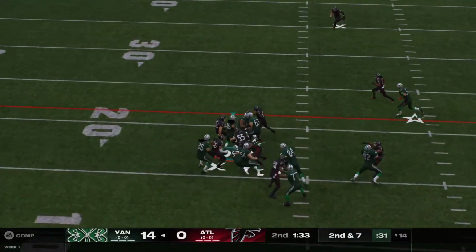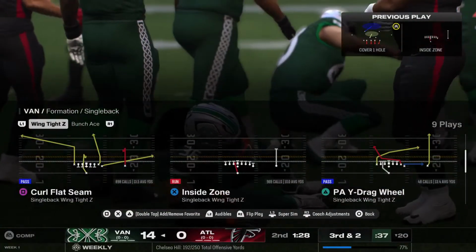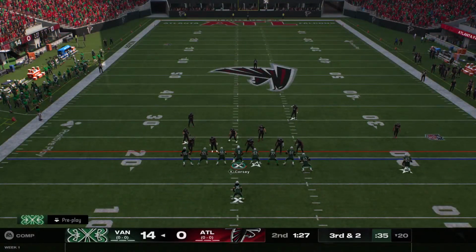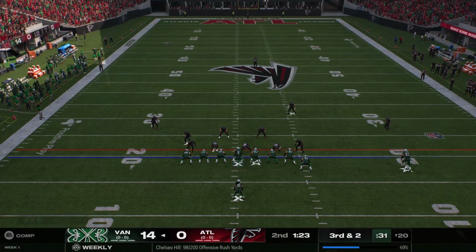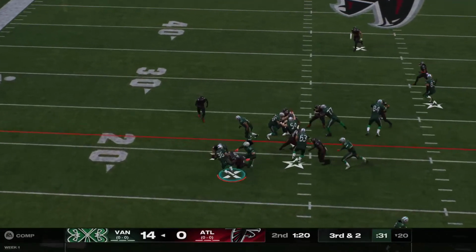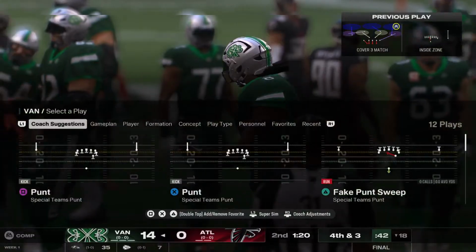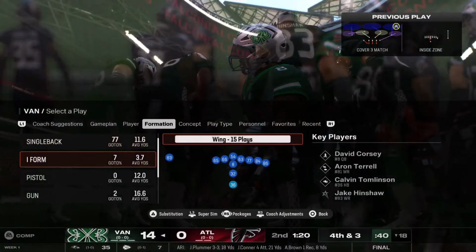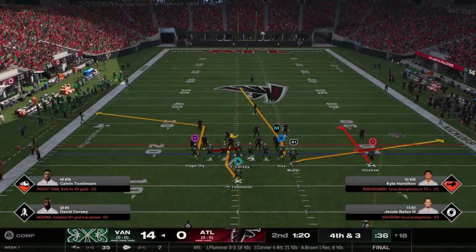They stay on the ground. Tomlinson. And from the 15, they're able to work this up to the 20 for a pickup of a handful. They need 2. Here's 3rd down. They'll keep it on the ground. Tomlinson. Now the Falcons going to use one of their timeouts. Thank you. I appreciate that. Now I ain't got to worry about you using one of my timeouts, buddy.